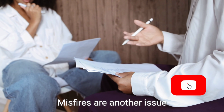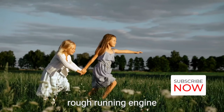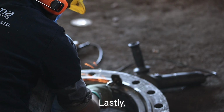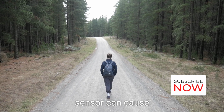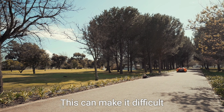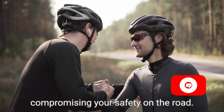Misfires are another issue that can occur due to a bad MAF sensor. This can result in a rough running engine and potential damage to the spark plugs and ignition system. Lastly, a malfunctioning MAF sensor can cause reduced power and acceleration in your vehicle. This can make it difficult to drive at higher speeds or pass other vehicles, compromising your safety on the road.